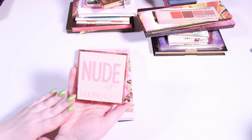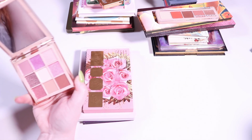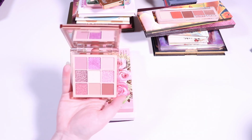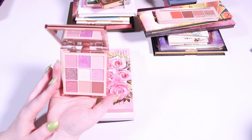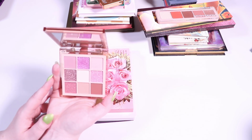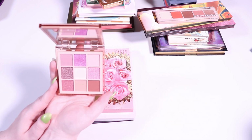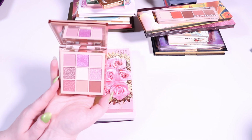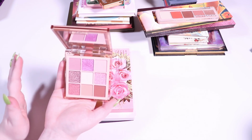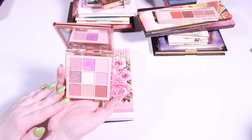This is one of the newer palettes to my collection. This is the Huda Beauty Nude Light palette, which just looks like this. Normally I go for something a little bit more intense, something with a little bit more depth to it, but I do actually really like this palette. I like that it's very soft and subtle. I like that it's a great one for not quite no makeup days, but when you're just going for something soft and quick and you don't want to have really big intense eyeshadow. I really like this. I am going to keep this.